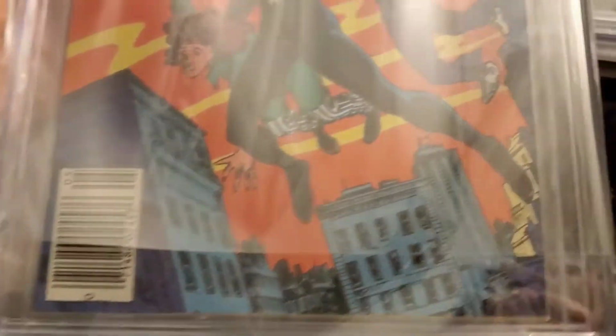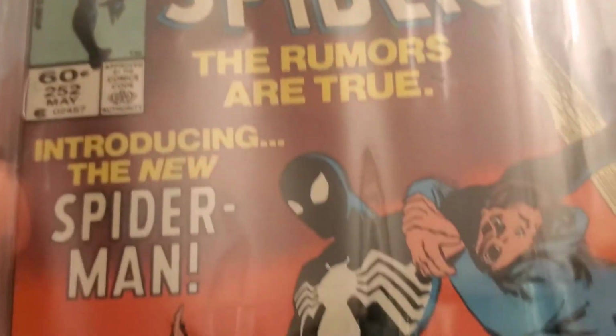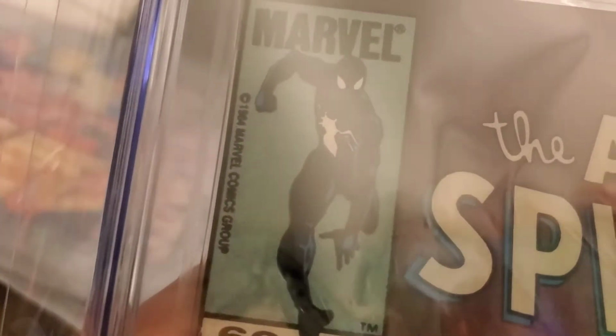Off white to white pages, 9.0. This is a Grail book, so I'll take it. It still presents really well. Again, all the stuff is on the back cover. All the grader's notes just comment on the foxing here. Very light foxing, very light wear, top edge, and then a very light, you can't even call that a crease, but they call it, what are their exact words, very small crease, top back cover, breaks color. Okay, if you want to say it breaks color. You guys are the experts, I guess.